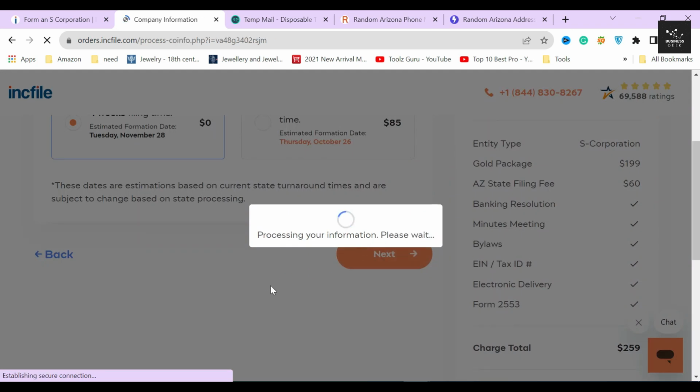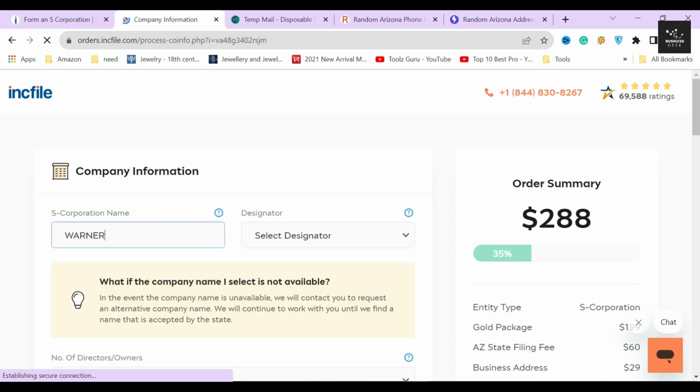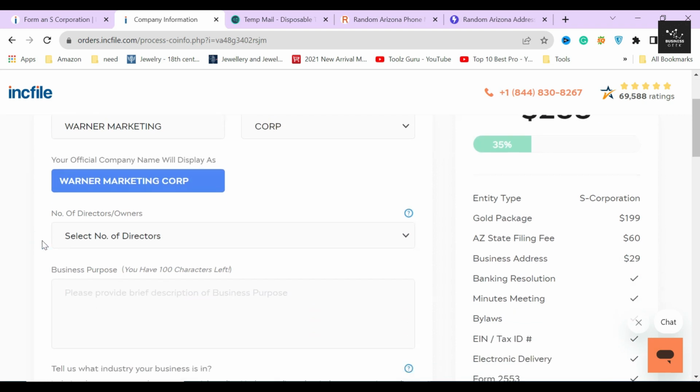In the next section, InkFile is asking you to provide your corporation name and its designation. I will just type a random name and select Corp as a designator. Below in the blue label, InkFile will show you how your corporation name will be displayed officially. If you are satisfied with the name, simply move on to the next part.